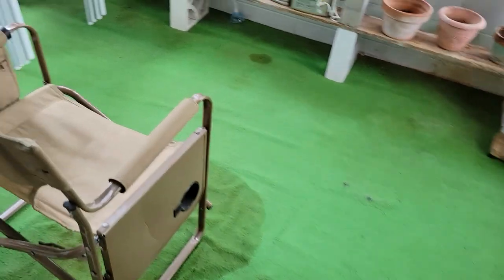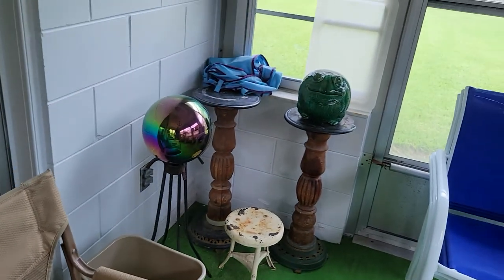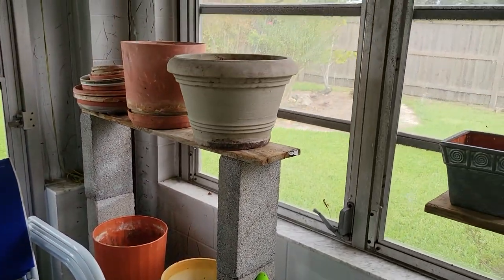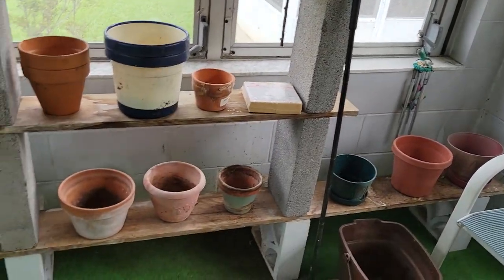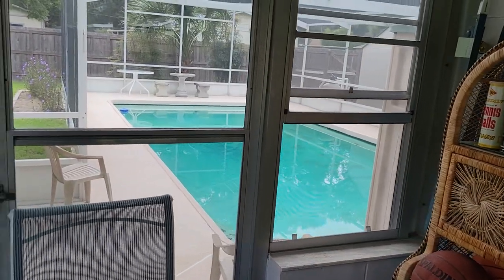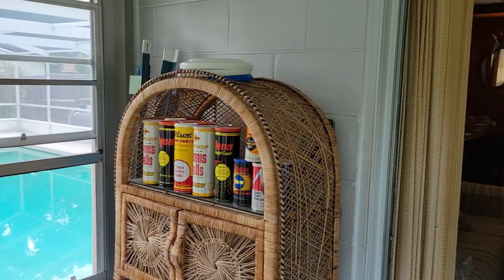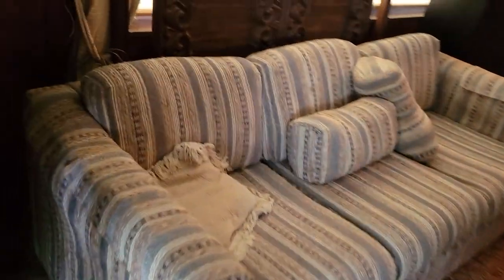Okay. Out here, got some patio chairs, patio decorations, some outdoor decorations, flower pots. By the way, this is a pool house. Beautiful, beautiful pool. Really well maintained, great shape. Okay, patio furniture there. All right, then we're gonna come back in the other way here.